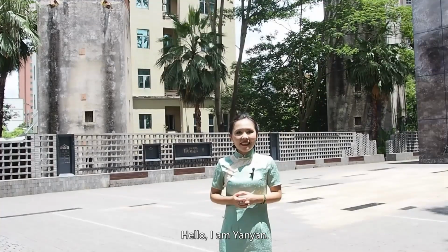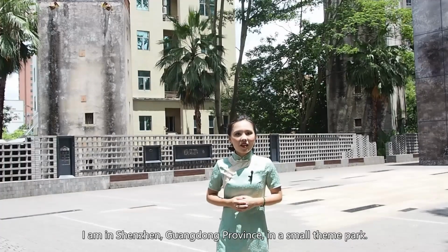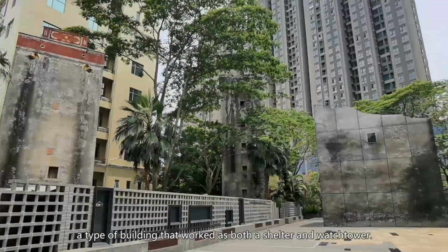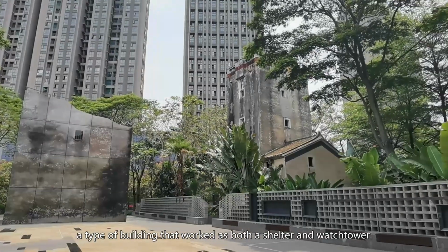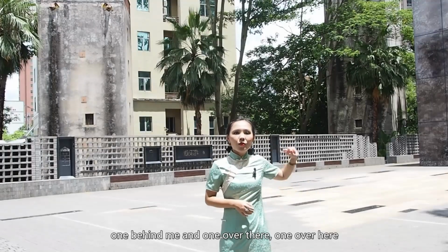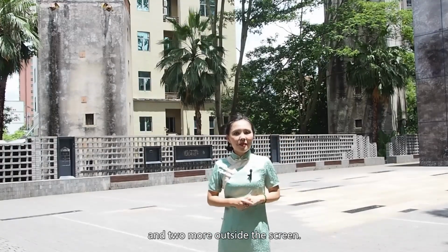Hello, I'm Yan Yan. I'm in Shenzhen, Guangdong province, in a small theme park. What is the theme of the park? It's Diaolou, a type of building that worked as both a shelter and a watchtower. There are 5 Diaolou buildings surrounding the small square. One behind me, one over there, one over here, and 2 outside the screen.